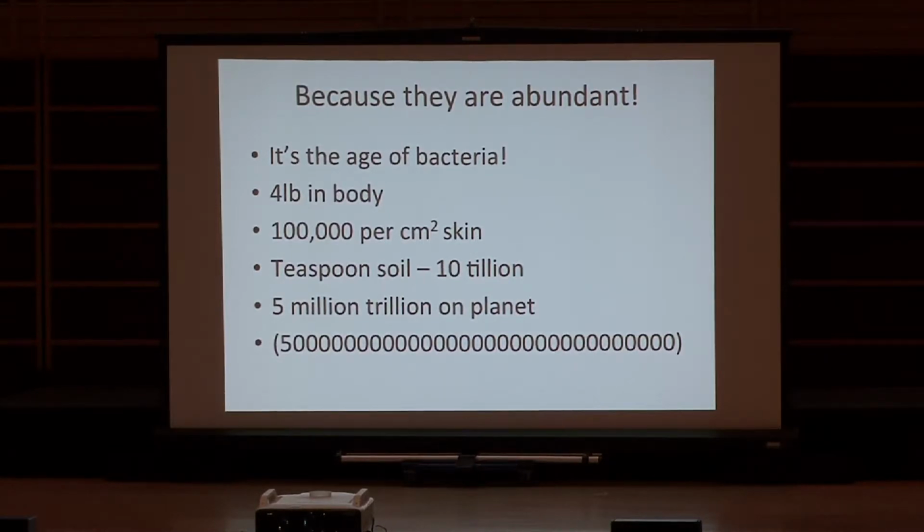That's a 5 with 30 zeros after it. That's enough bacteria that if you took them all, it would cover France to the depth of 3 feet. Think about it. That's using microbes that are so small they're invisible to the naked eye.